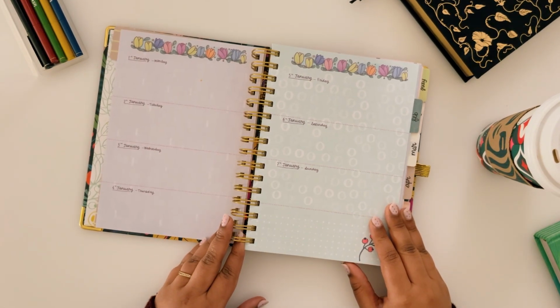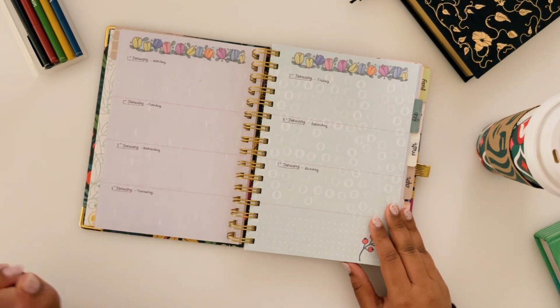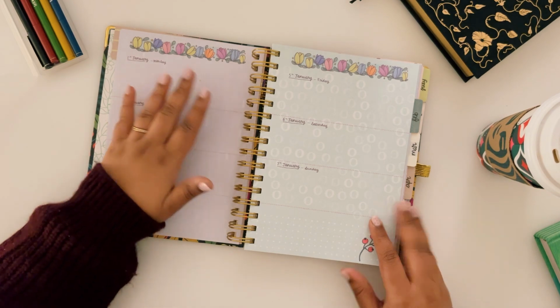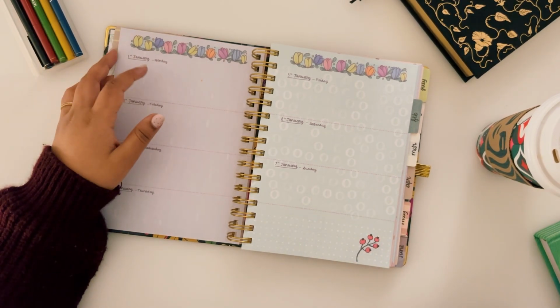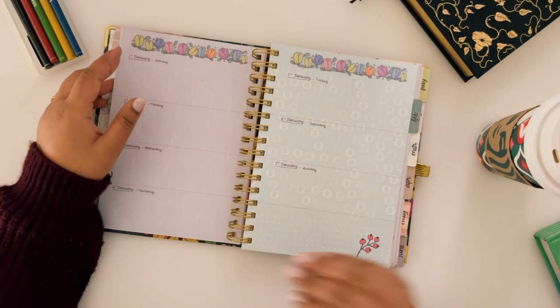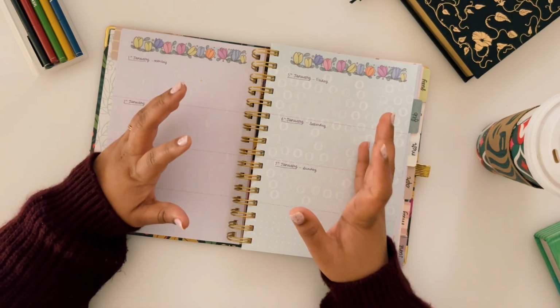And also something that I want to say is, if you give up using your planner because of perfectionism, because you feel like, oh, you know what, I skipped using it this week, so I'm not going to use it for the entire month, I'll use it from February onwards. If you do that, you will never find your rhythm with planning.